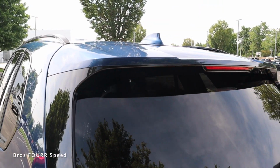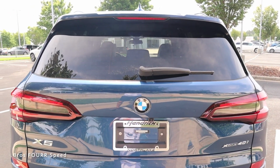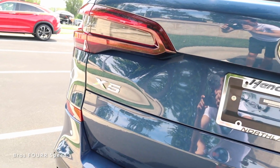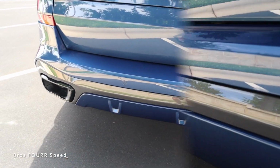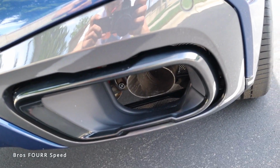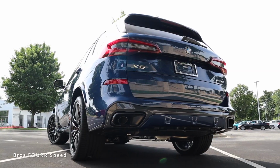You get a body colored spoiler up top with your third brake light mounted there. You can see the windshield wiper right in the center, then your BMW logo as well as a backup camera. X5 badges on the left with xDrive40i over on the right, and you get a ton of really sharp body lines all throughout the rear end. I like the gloss gray trim you're going to see in the bumper, along with the dual exhaust with black tips. There's parking sensors, and then some sharp fins in the center portion of the rear bumper.